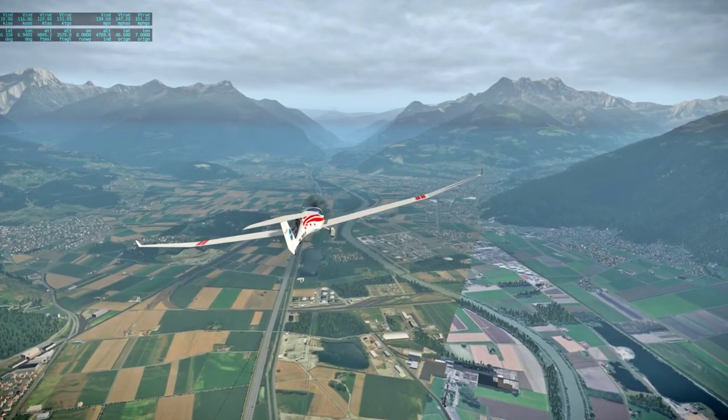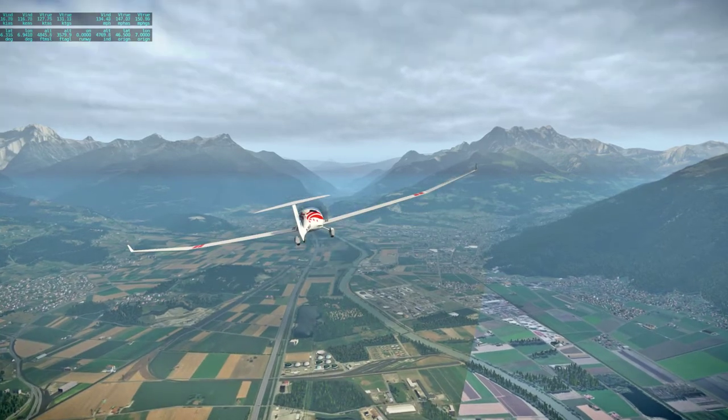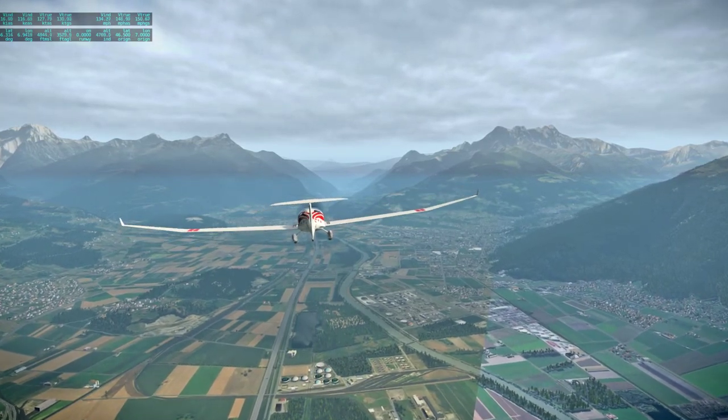Okay, well, it's just coming into visibility right now, the one peak that I was talking about. It's so foggy out there.